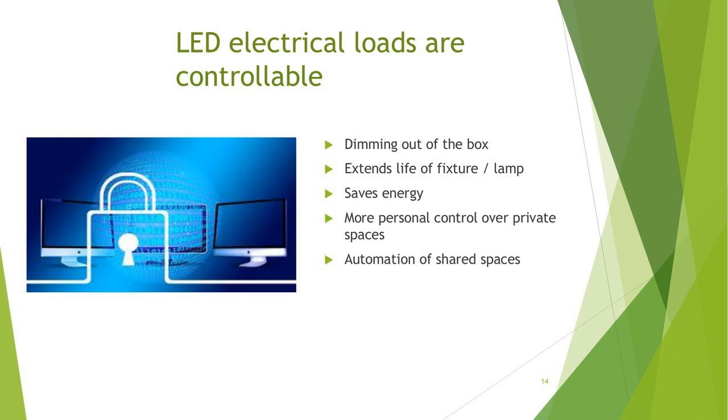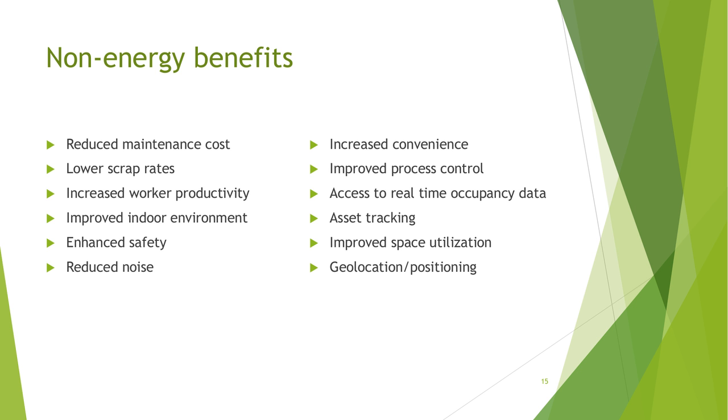Additionally, I've got some more information on the next slide that kind of summarizes the benefits of LED lighting. It says reduced maintenance cost, lower scrap rates, increased worker productivity. That one might seem a little interesting, but studies suggest that when there is good lighting quality in an office, people work better. It's an improved indoor environment. There's better light for you, enhanced safety. They do produce less noise. If you ever get really close to a light bulb, you can actually hear some of that electrical current. Increased convenience, improved control. You can direct the light, you can dim it. Access to occupancy data. A lot of times the LEDs give you energy management tools to help you. And then you've got improved space utilization because you're using less lighting, and geolocation and positioning.